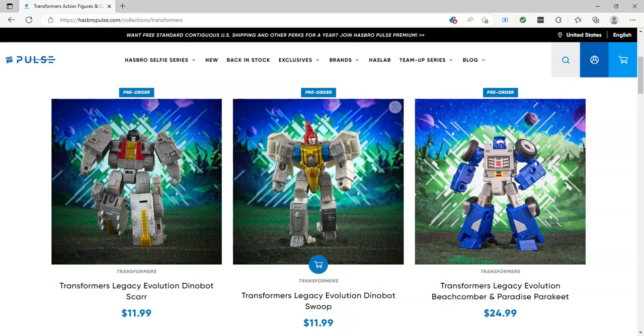So it's still in a prototype stage, and they said they were going to reveal that, or post it on Hasbro Pulse, a little bit later in May. They didn't say a specific date, but they just said in May. So whenever they post that, I will make sure to do a video on the Titan class Nemesis.